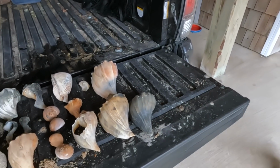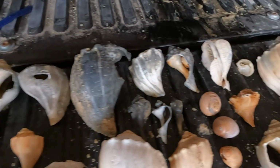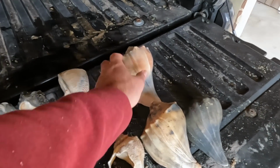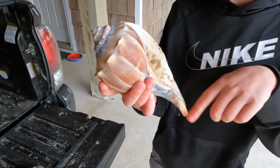Okay, now the shells. So we're not going to take them through each shell, are we, Alex? We're just going to give them an overview here of what we found, our haul, and we're going to point out a couple of special shells. Shell number 1 is this right here. Why don't you hold this one up? Very nice. This is a perfect, it's got a little sand on it, we'll clean it up, but this is just a perfect knobbed whelk.